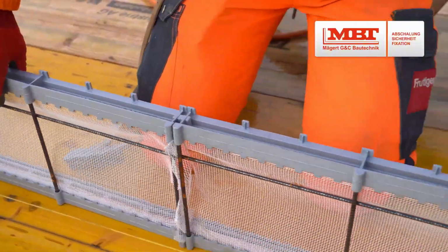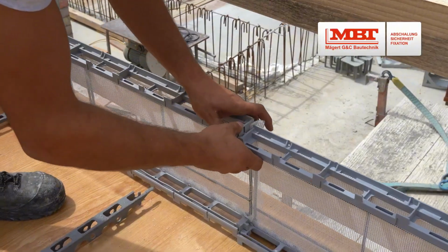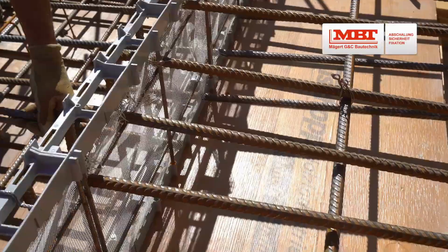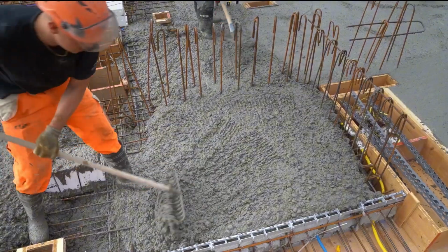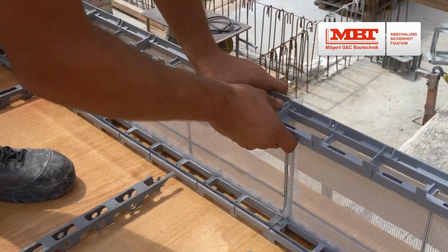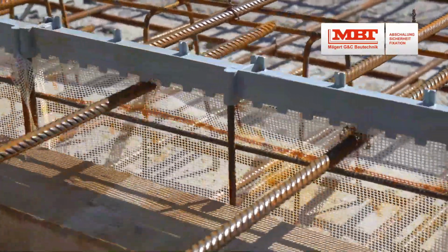Installation couldn't be simpler, just secure it with regular nails, no special tools required. Plus, it's a permanent formwork system, eliminating the need for removal and cutting down labor costs dramatically. Compared to traditional panels, Net Form saves time, effort, and complexity. It's more than just formwork. It's an all-in-one construction upgrade hiding in plain sight.